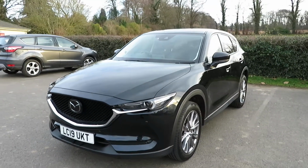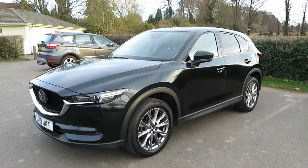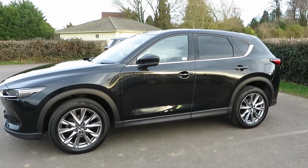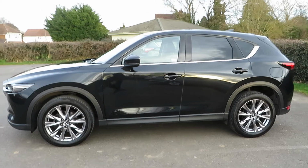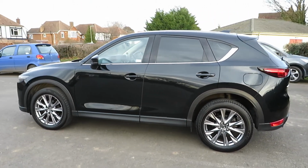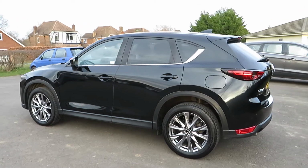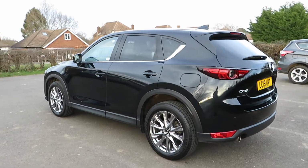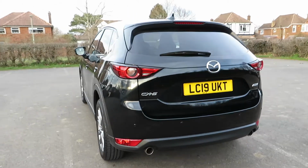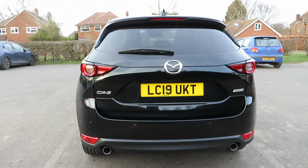The specification of these cars is comprehensive, to say the least. As we go around, I'll try and show you a number of the features and everything that the car has to offer. But mainly, we always start our videos with a walk round to just be able to show you the condition of the vehicles. We're very lucky. We have some very conscientious owners in our area who really do look after their cars well, and this vehicle is no different.